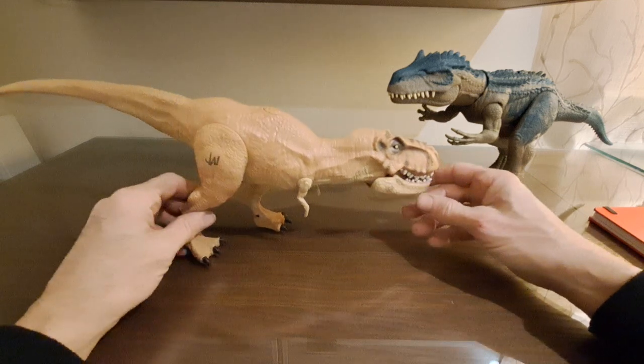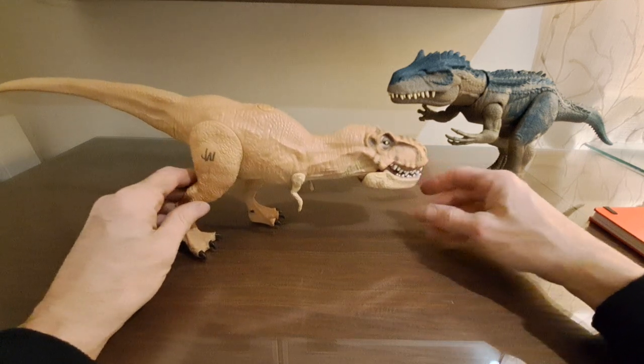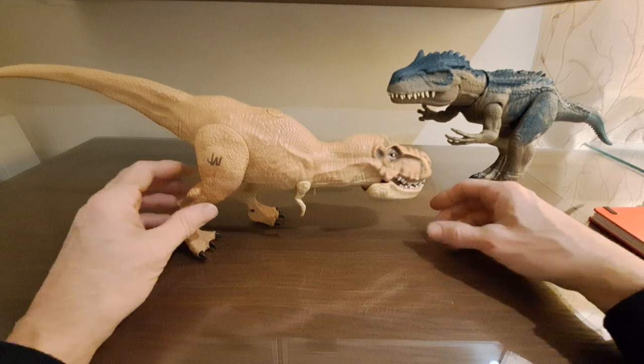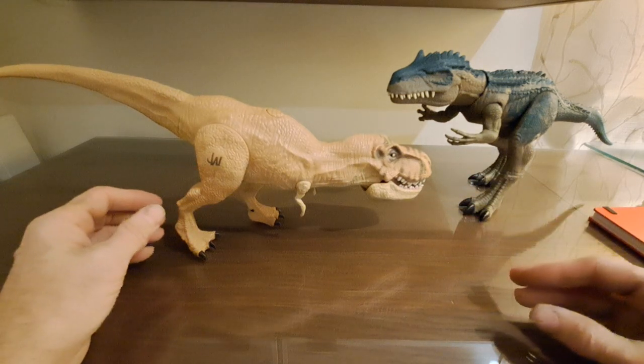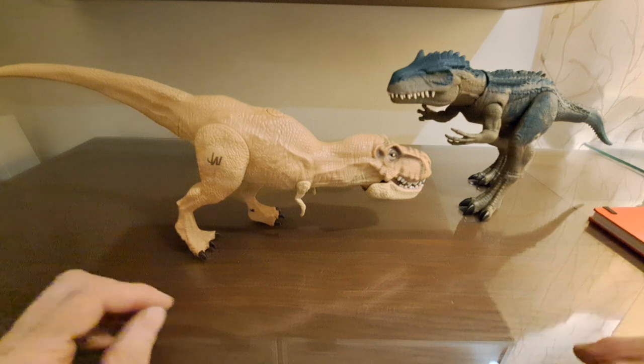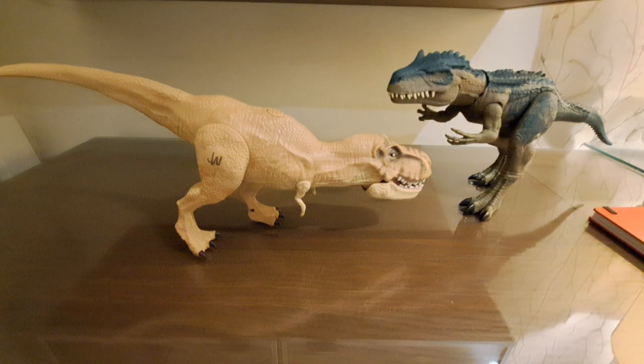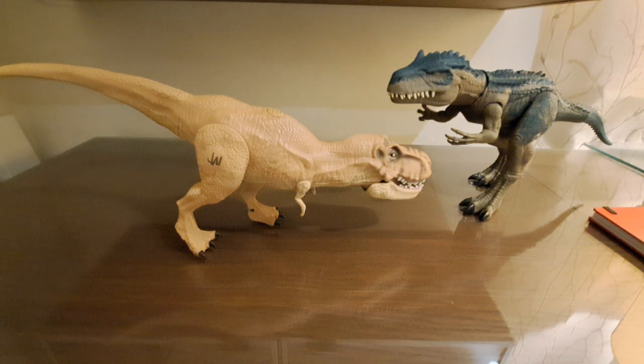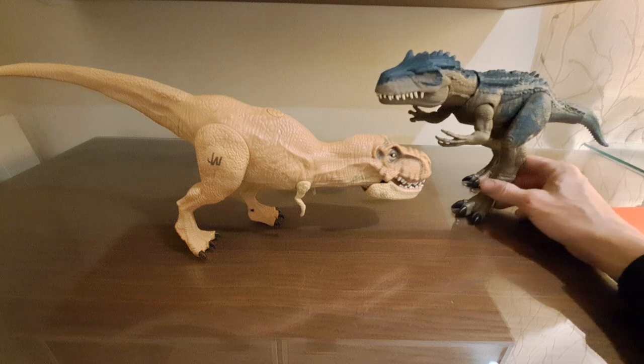Well, one of the things about this T-Rex is that it falls over all the time. It's very difficult to get to stay up. I have taken the legs and put them in boiling water and tried to bend them so that it will stand up a little bit better. And so that's why it's standing as well as it does. Still precarious, however. One of the problems with this figure is that the feet are not to scale, and that's one of the things I'm going to be talking about today.